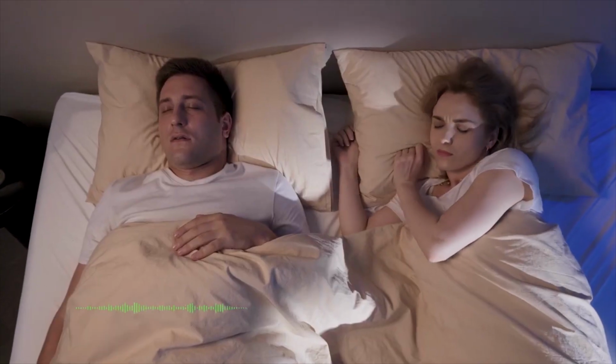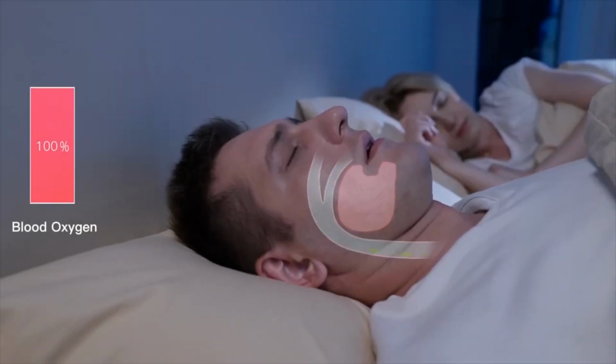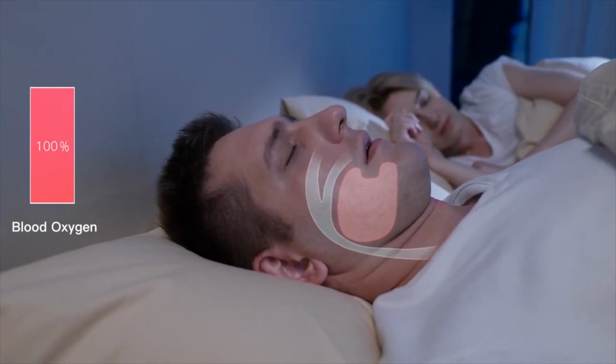Snore Circle. I had no idea the next gadget existed on the market. This device is the best way to deal with the situation when we go out with our friends and there is bound to be someone who keeps the entire group awake by snoring loudly. Thankfully, Snore Circle is here to help.